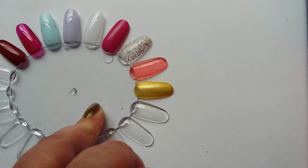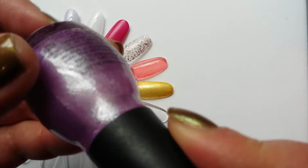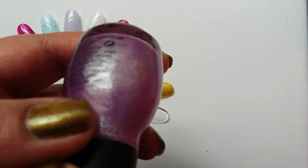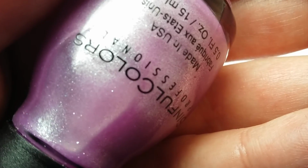The next finish or formula that I want to talk about is shimmer. I've got two shimmers here. This is Sinful Colours Purple Diamond. Now to me, rather than a glitter shimmer, this seems to have more of a glass fleck or a, come on, let's do a close-up. There.